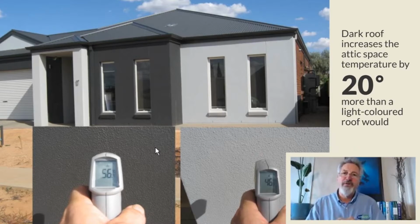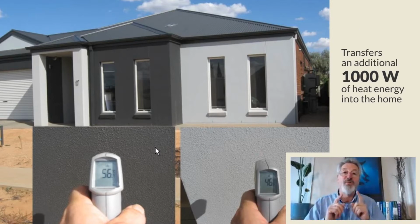If the dark roof increases the attic space temperature by 20 degrees more than a light coloured roof would, then that's going to transfer an additional 1,000 watts of heat energy into the home. That's like a blow heater on half. I think you'd agree it's not really something that you would want in the summertime. But that's going to be the effect of having the dark roof.